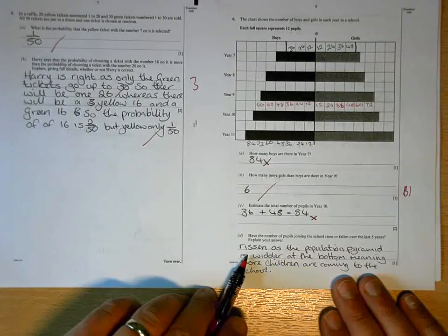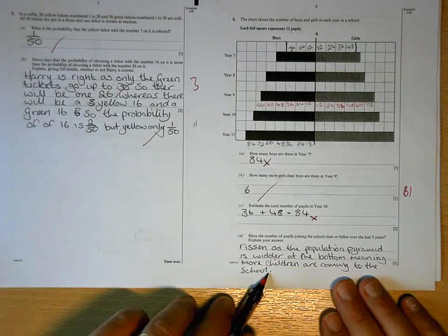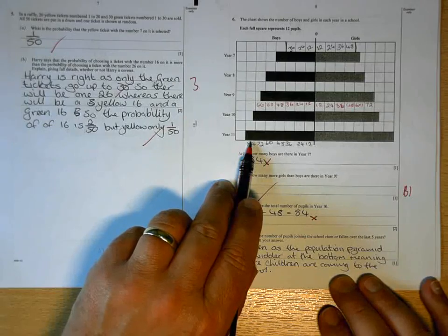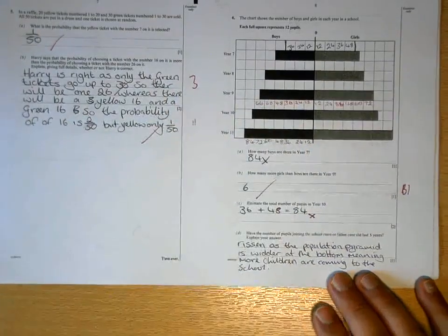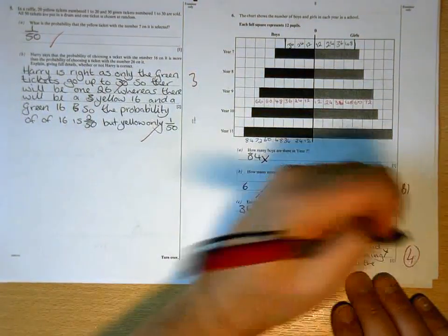And it hasn't risen, it's fallen. Right, that was you when you were in year 7 5 years ago, much more than are in year 7 now, and that's got smaller and smaller every year. So your answer is opposite to what it needs to be there. So 4 marks for the page.